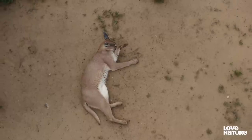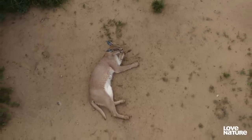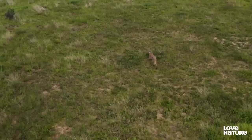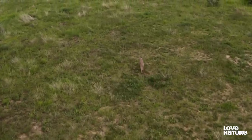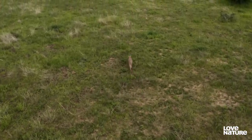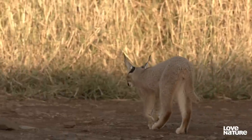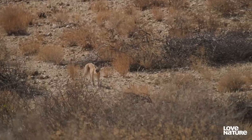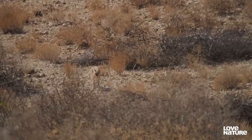When he is on his own, he will need to defend himself from other big cats like lions and leopards that live in the reserve. And he'll need to resist the temptation to return to the settlement to pilfer food. If he makes it through the first 6 months, Duke should have the same chance of survival as any other wild caracal.